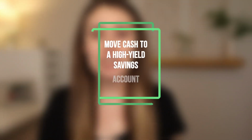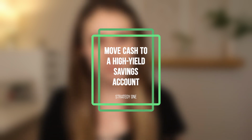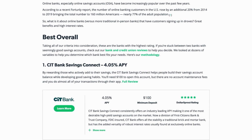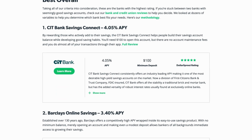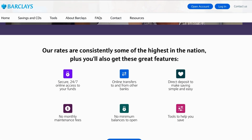Number 1, move cash to a high yield savings account. This may be the easiest thing that you can do with your money. A savings account in a traditional bank account earns you pennies of interest, while a high yield savings account can now earn you over 3% annual interest. Sure, that's not keeping up with today's inflation rate, but it's better than nothing.